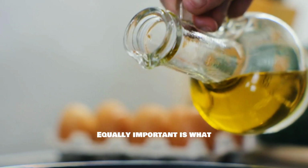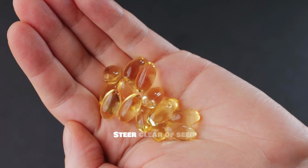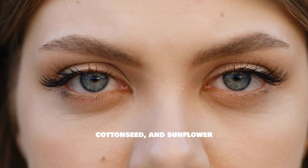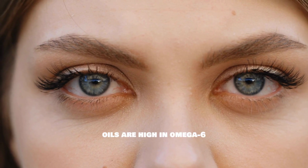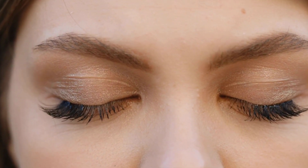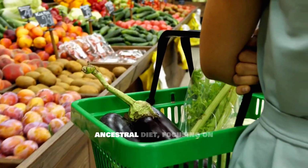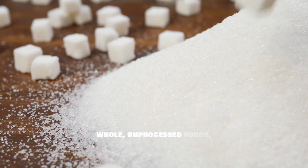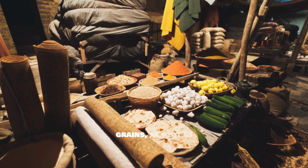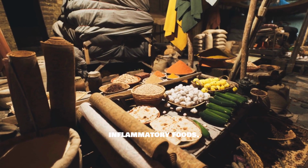Equally important is what you avoid eating. Steer clear of seed oils like soy, canola, cottonseed, and sunflower oil. These oils are high in omega-6 fatty acids, which can interfere with the health of your retina. Instead, adopt an ancestral diet, focusing on whole, unprocessed foods. This means avoiding refined sugars, processed grains, and other inflammatory foods.